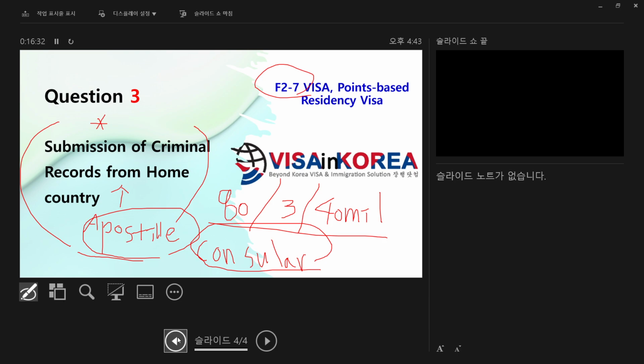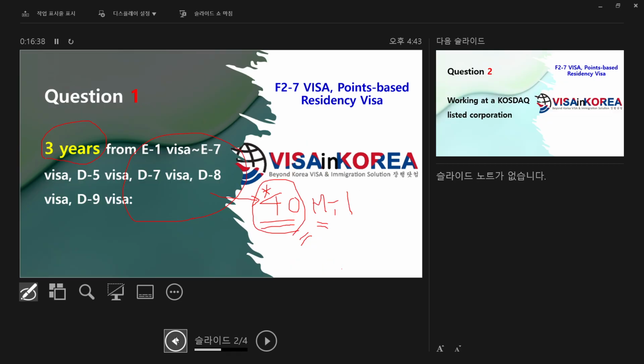Okay, I just summarized the 3 most frequent questions for the F2-7. Firstly, if you have this visa after a master's degree or PhD degree from one of the Korean universities, and also studied over 3 years, including D10, you need to wait until 3 years from this visa. But if your previous income issued by the tax office is over 40 million won with 80 points, you can apply for that.